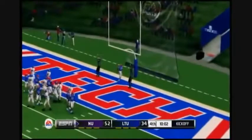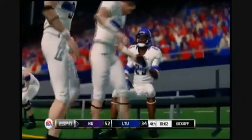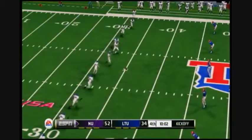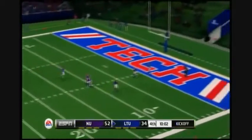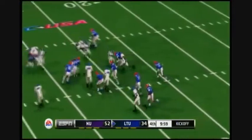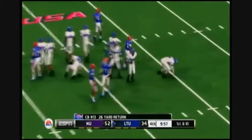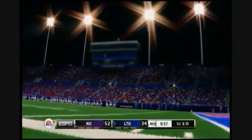He splits the uprights with the extra point. And it looks like they're ready for the kickoff. Number 15 sends it sailing downfield. He's tackled at the 25. Kickoff returns 25 yards.